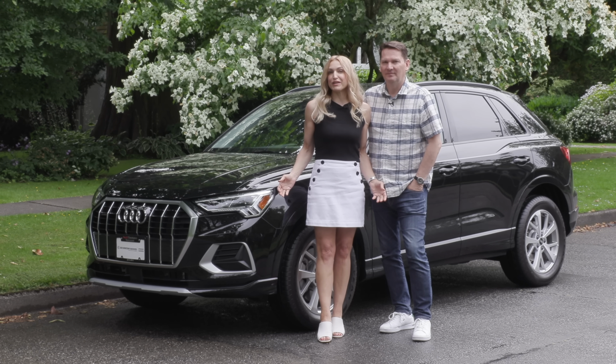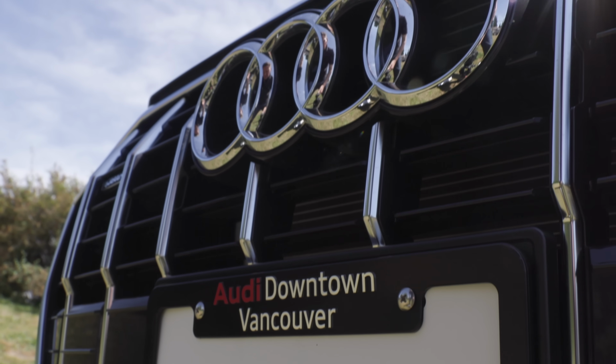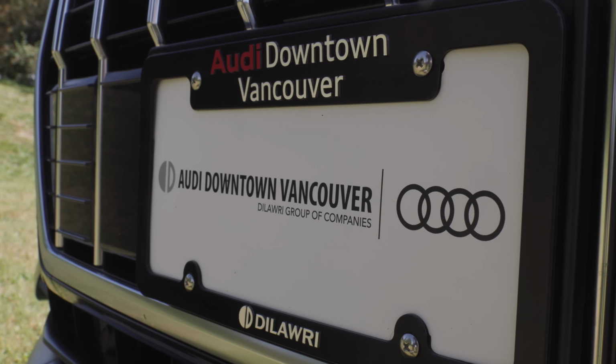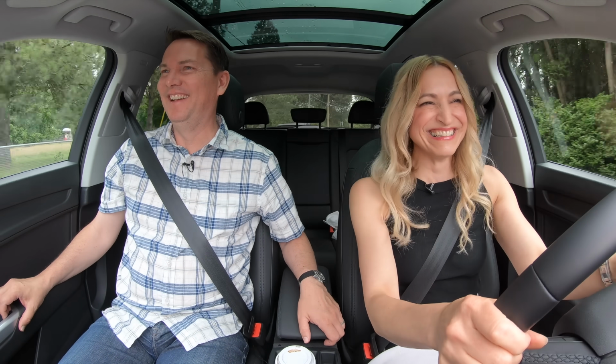We've got the Audi Q3. Is it still our favorite in this category? Big shout out to Audi downtown Vancouver for letting us borrow this car for the day. We appreciate it. In dynamic mode. Ooh, sounds very good.